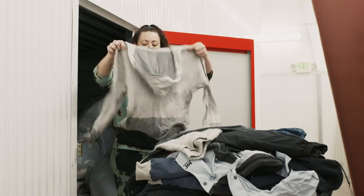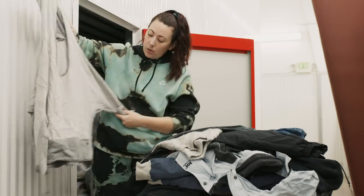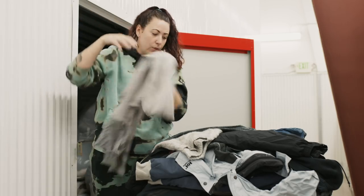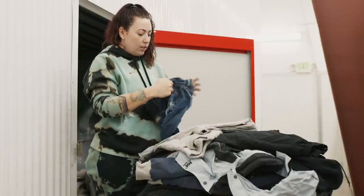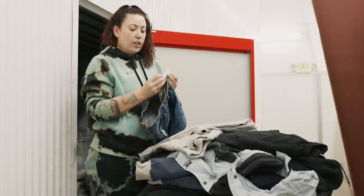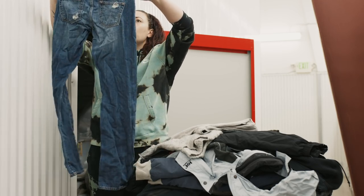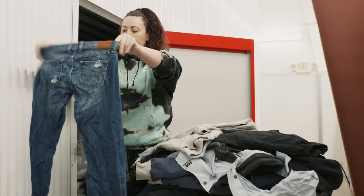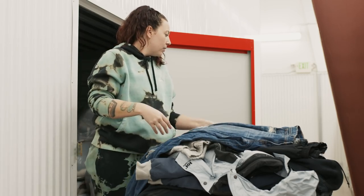This is a Piranha sweater. It is a hooded sweater with that kangaroo pocket on the front. That's really cute. Some distressed jeans from Lucky Brand. So these are Lucky Brand. The style name isn't on here, but I can easily look it up. The little tag with the numbers, that's a style number that I can Google. Oh, no, it is on here. Serena Tomboy. There we go. These are cute little tomboy jeans.